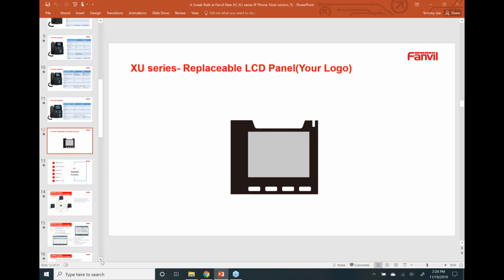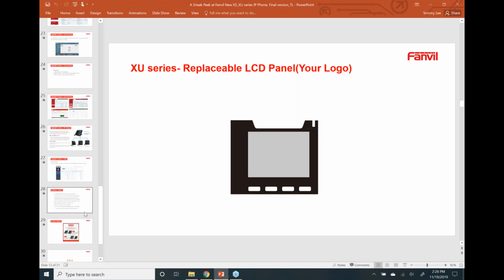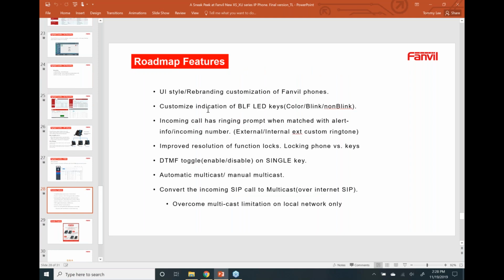Some of the other roadmap features that I want to show you is, hang on just a second as we get back to that slide, custom indication of BLF keys. As you know, there are dozens of different phone manufacturers out there, and we like to minimize end user behavior change when you change a phone system. To some people, they were used to a green light that was blinking. Some people are used to seeing a red light as being an indicator.